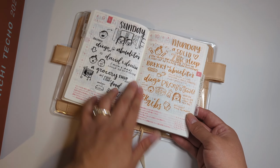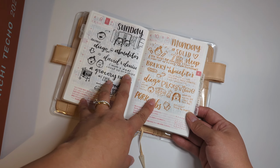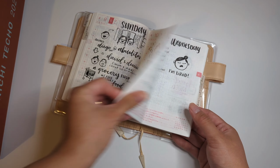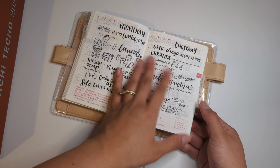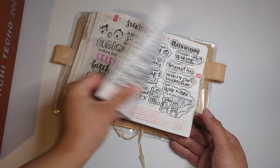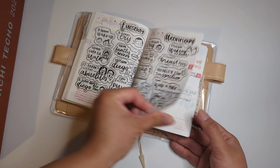Oh, I think from here I decided I really wanted to use this to doodle and just get creative. So I started trying to doodle more just about my day. It's just a lot more little drawings. I did love the way these came out.